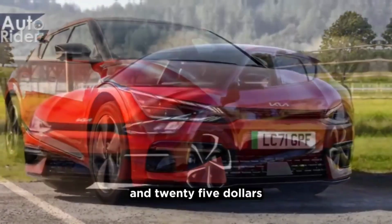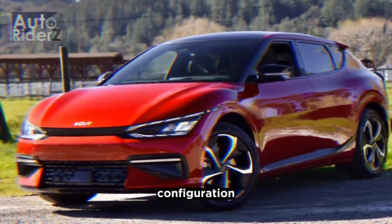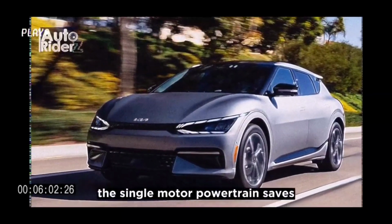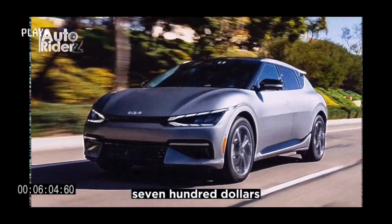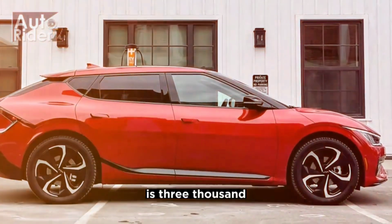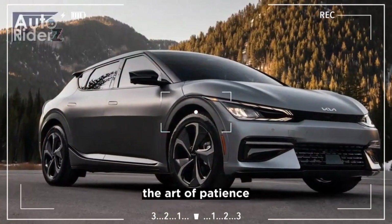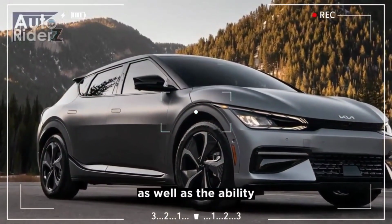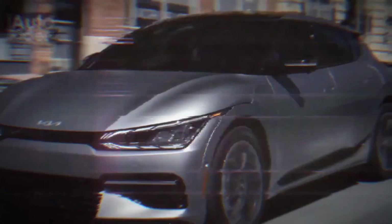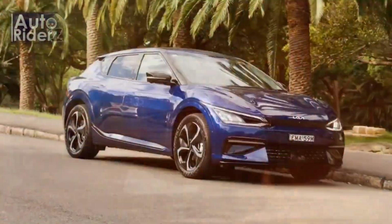Range and efficiency. How are the range and efficiency? We tested the all-wheel drive 2022 EV6, which has an EPA estimated range of 274 miles. In Edmunds' real-world range test, the EV6 exceeded this range by a small margin, traveling 283 miles. Our tested energy consumption, 29.5 kilowatt-hours of electricity used for every 100 miles of driving, is also slightly better than the official EPA estimate of 32 kilowatt-hours per 100 miles.